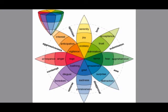So you go from terror to fear, then to apprehension. You go from rage to anger to annoyance. And so, as you can see, it's graduated. So you have your most intense feelings at the center. It trickles down to less intense.